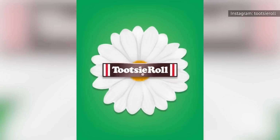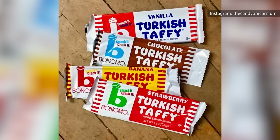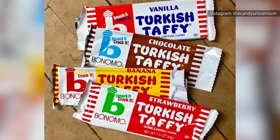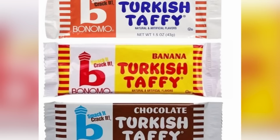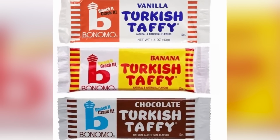They were pulled from the market for about 20 years after the brand was sold to Tootsie Roll Industries in 1980. But then they were reintroduced in 2010. They can be purchased on practically any nostalgic online candy store, and like plenty of other classic candies, they can also be found on Amazon.